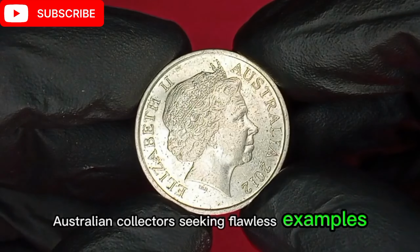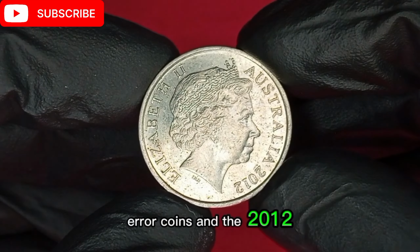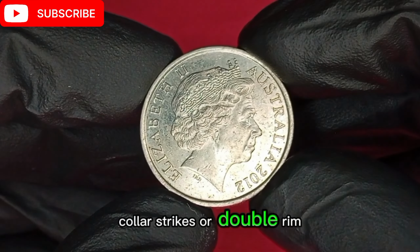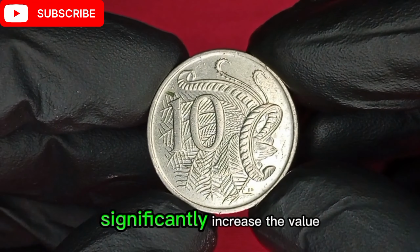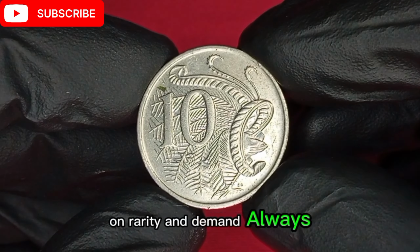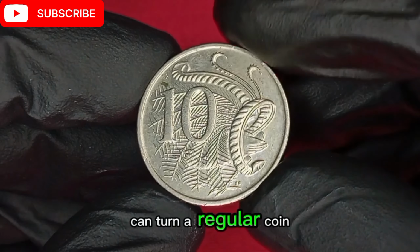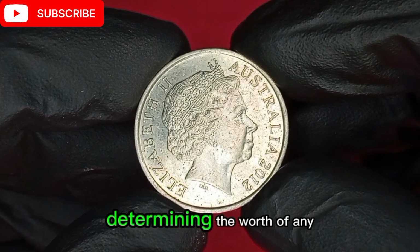collectors seeking flawless examples. Collectors are always on the hunt for error coins, and the 2012 10-cent series is no exception. Look out for off-center strikes, die cracks, cuts, partial color strikes, or double rim errors. These minting mishaps can significantly increase the value, sometimes up to $100 or more depending on rarity and demand. Always inspect the coin carefully under good lighting or a magnifying lens, as small die anomalies can turn a regular coin into a collector's gem.